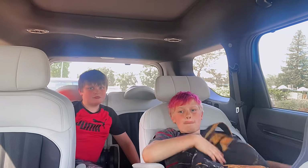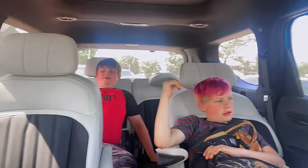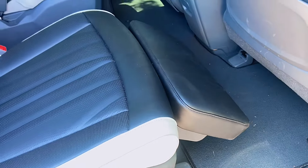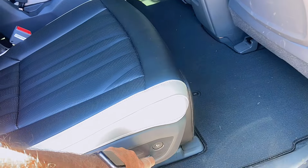And like I say, there's three rows of seats. They're all very comfortable. The first and second row in this vehicle have power leg rests that, when you're in park, give you extra leg support. If you want to lay down and take a nap, you've got leg rests that'll be there for you, both in the front row and in the second row, which is really, really cool.